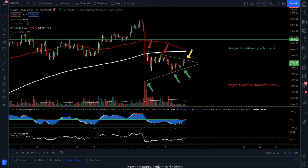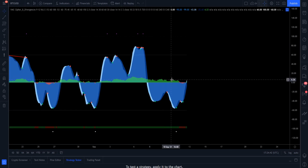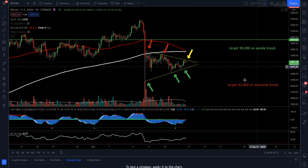Now, on the relative strength, we're at 47 right now, so we're trying to get back up above that 50 line, seeing if we can move to the upside. In terms of our money flow, we've mostly been in the green. We flipped to the red a little bit here, and now we're having a touch of green as well. So we're going to keep an eye on the money flow.